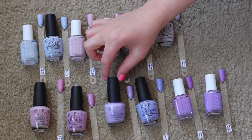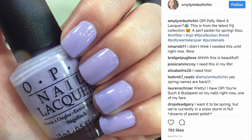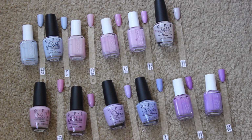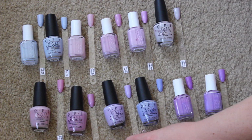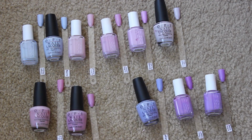I'm definitely keeping this Polly Want a Lacquer, which is from the latest Fiji collection. I was so impressed, and although I have a lot of light purples, this is unlike any of them. It's just more of a purple lavender instead of a pinky purple lavender, if you know what I mean. It is beautiful, and I was so impressed, so that's not going anywhere. Oh my god, I love purple polishes so damn much.